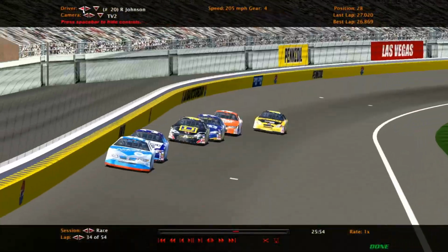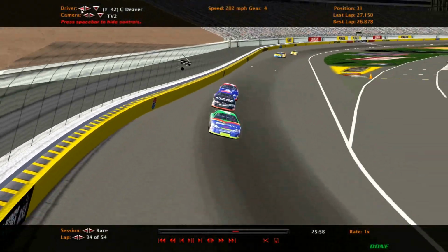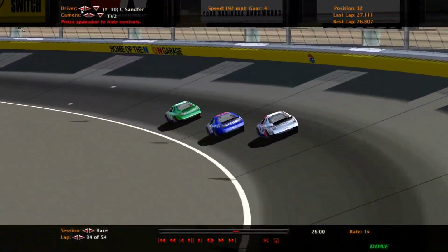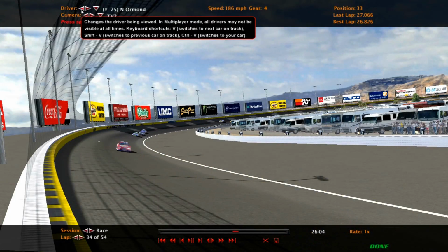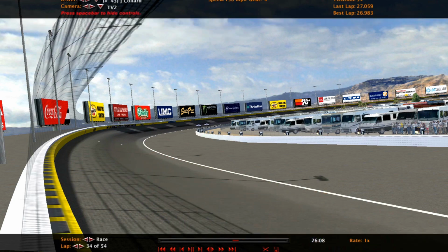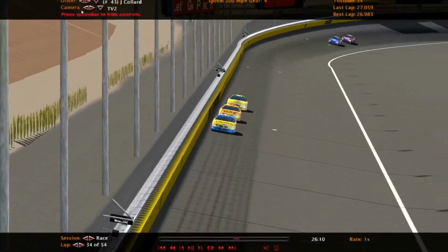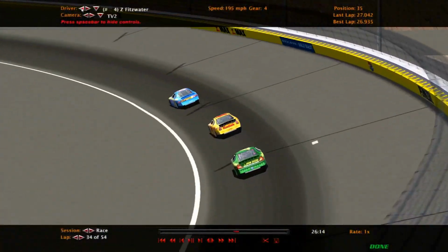Sam Oskin 27th, Richard Johnson 28th, Carson Gum 29th, Jessica Shelton in 30th, Paul Deemer 31st, Daytona 500 winner Charles Sanford 32nd, joint points leader Nathan Norman in 33rd position. Joshua Collard is down in 34th. He was up at the top of the battle, but he must have had some bad pit stops. The other joint championship leader, 35th, Zachary Fitzwater.